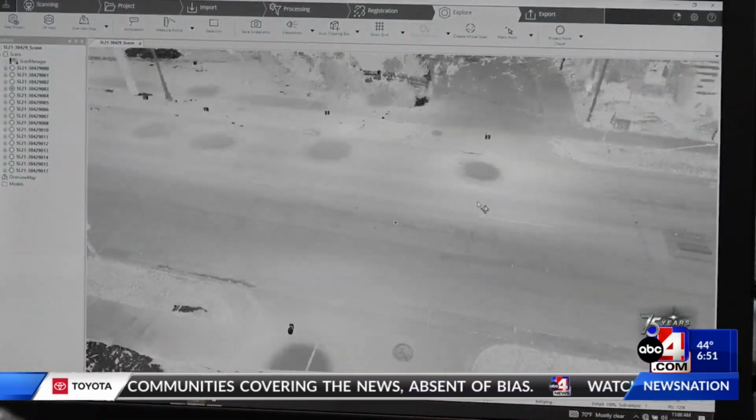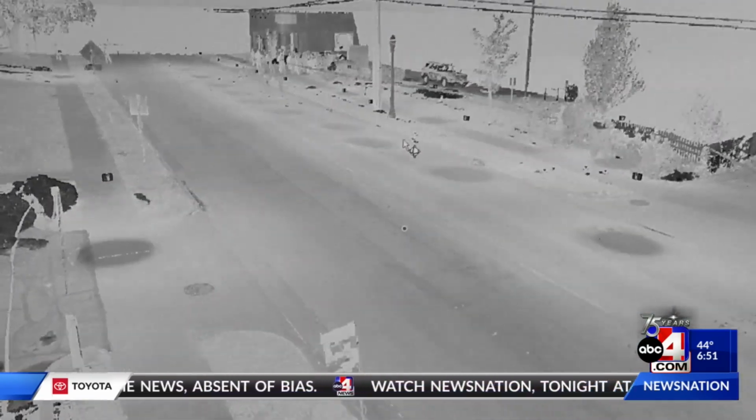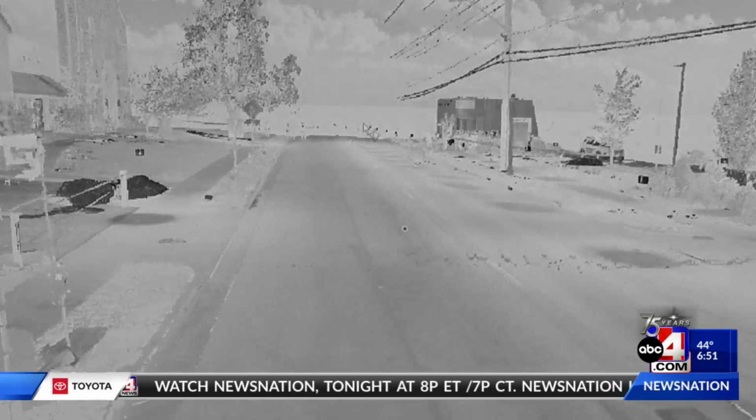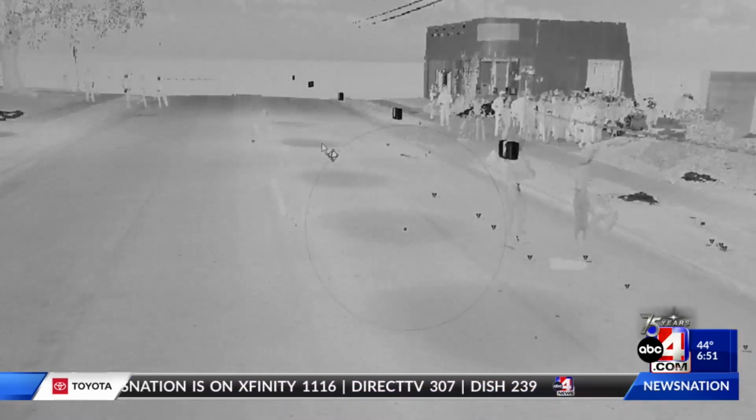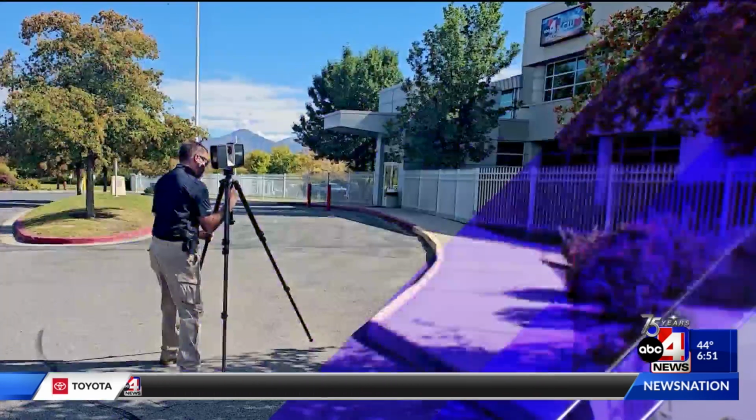Looking at the digital scan, they can tell how fast the cars were going, which direction they came from, how the crash happened, and why. A lot of it is to see if there was a crime committed. Sometimes it's just answers for families that have lost a loved one.